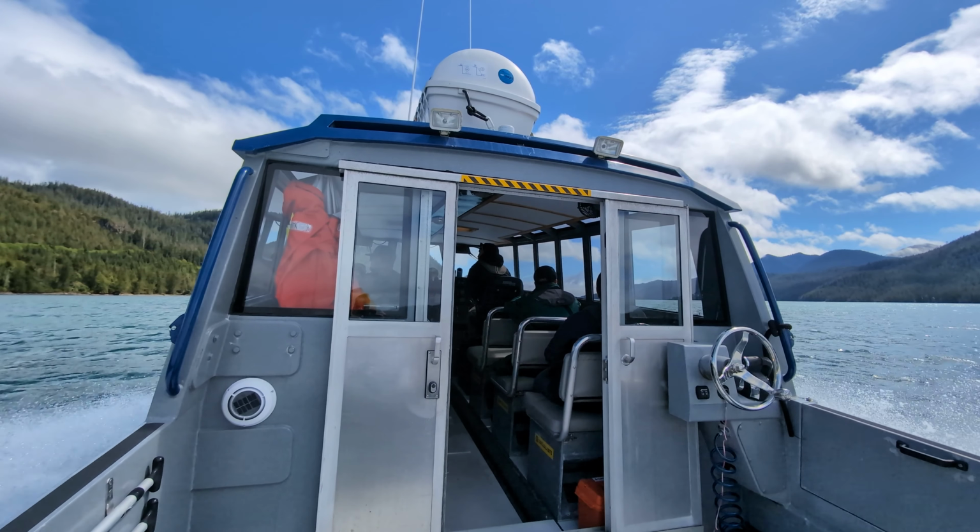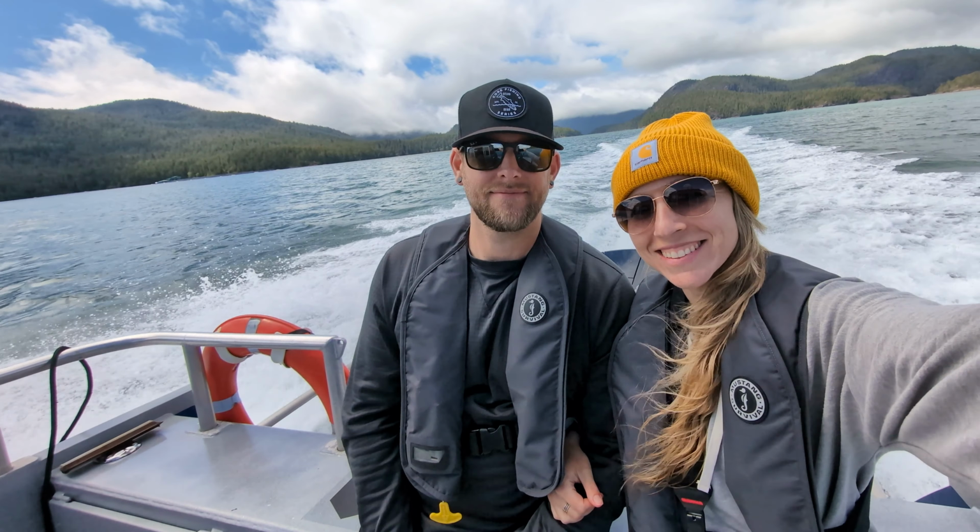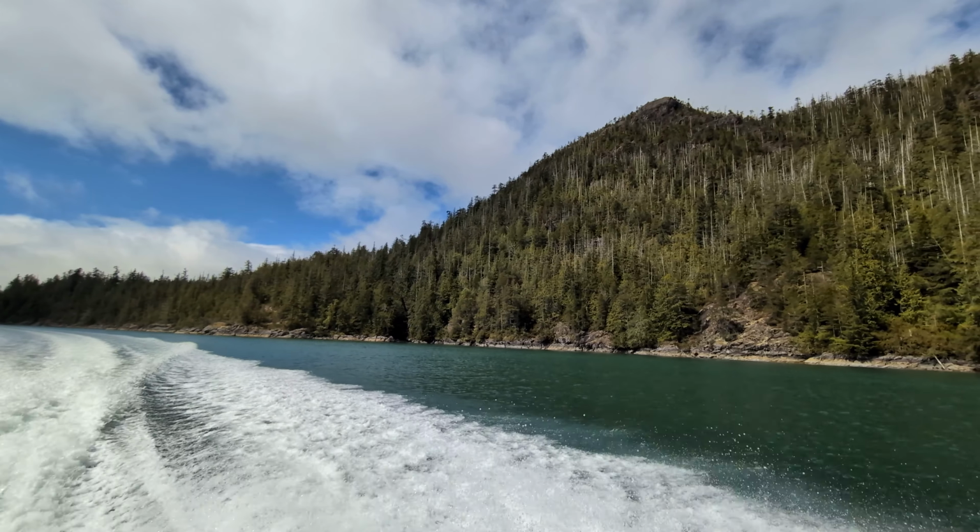This was such an incredible experience. If you're visiting Tofino in the near future, definitely consider planning a visit to Hot Springs Cove.